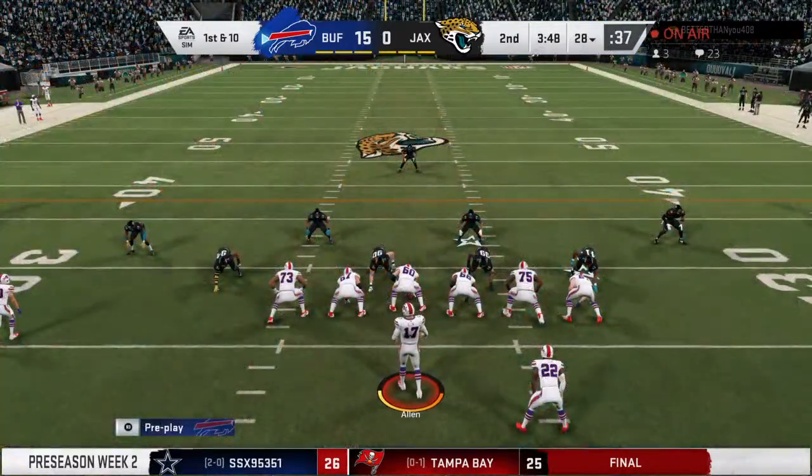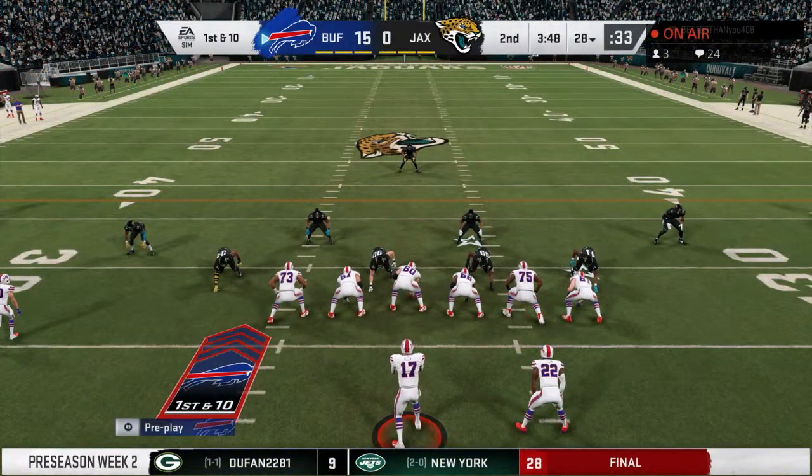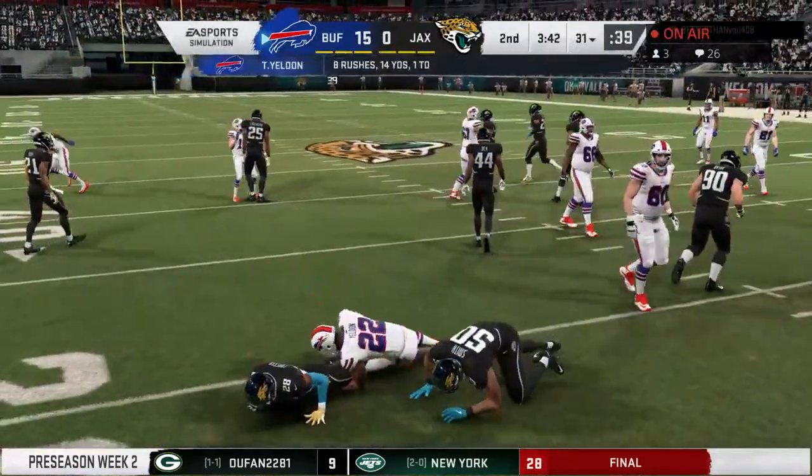Here we go. The Bills come to the line to start their next drive. And last time they were able to churn some clock. They got the field goal, added on to their lead. But that was a drive that was so long, it should have ended in a touchdown. You know that's how they felt.